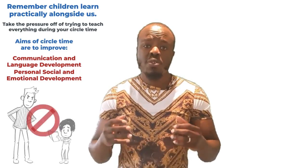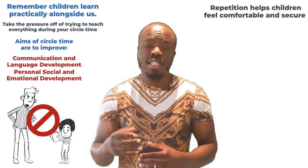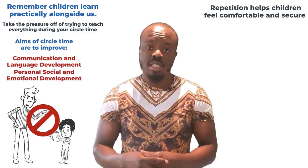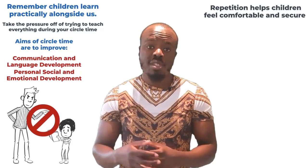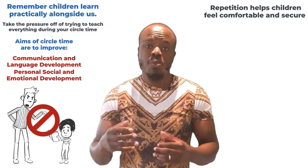Plus, don't stress if all your children don't participate. All your children will have different personalities and some children may not feel comfortable participating yet. Though through repetition of songs, children will grow in confidence and you'll find more children participating. So you may have one child that's really self-conscious and won't want to sing a song publicly that they don't know for fear of making mistakes. So during a new song, they may sit for a few days or weeks learning the song before feeling confident enough to sing it with the group.